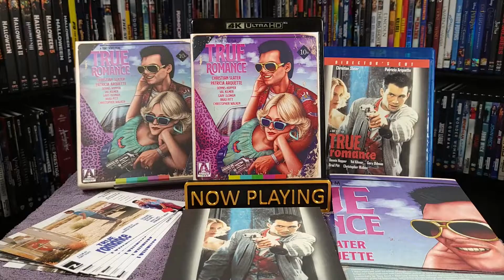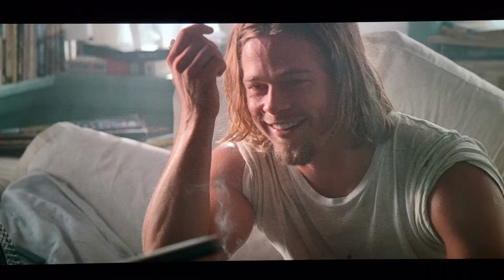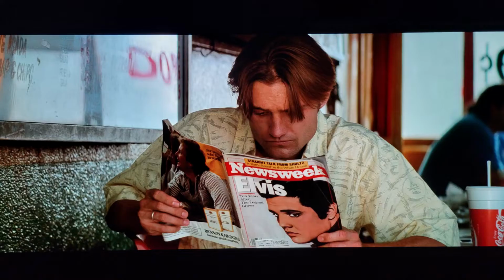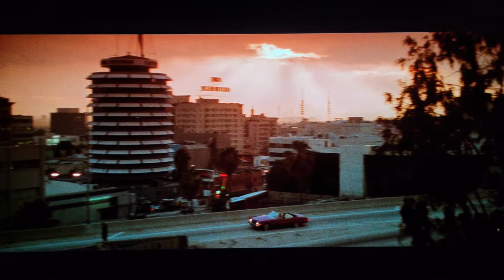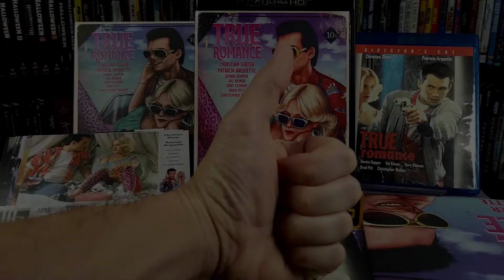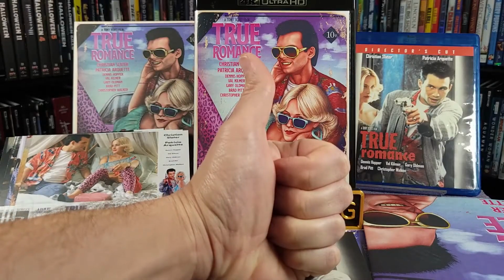True Romance is a film that grows on me more with each viewing. Each time I watch it, I appreciate it more. It is loaded with stars and faces we know very well these days. And come on, anytime you get a lengthy dialogue scene involving Christopher Walken, you gotta check it out. It also delivers some cool stuff like an old movie theater and kung fu movies, some references to Elvis, some of the Hollywood and LA scene, and a ridiculous, unhealthy romance. I always seem to think back on True Romance and be like, yeah, it's okay. But then when I watch it again, I'm like, okay, yeah, I like this movie, and I appreciate what it's doing.